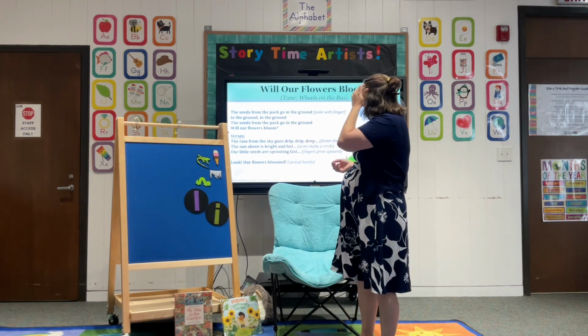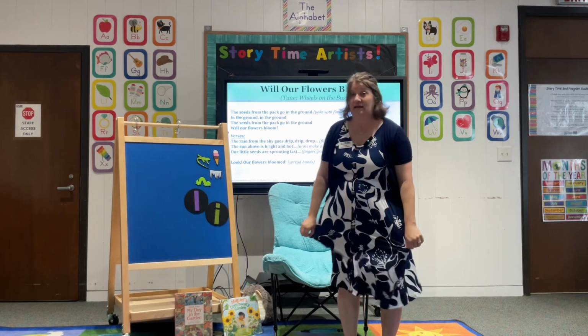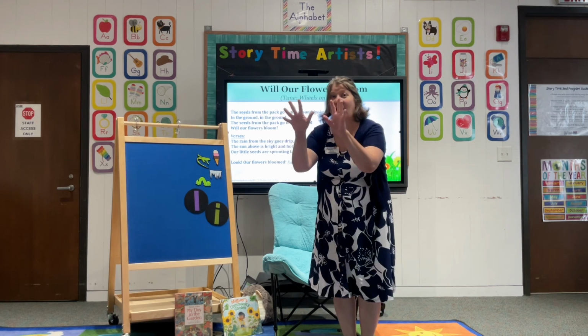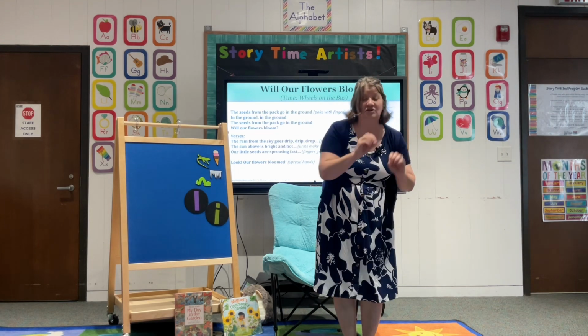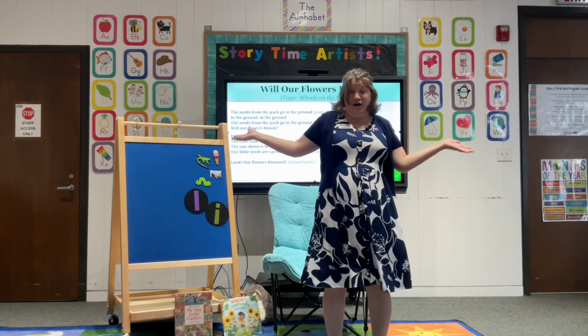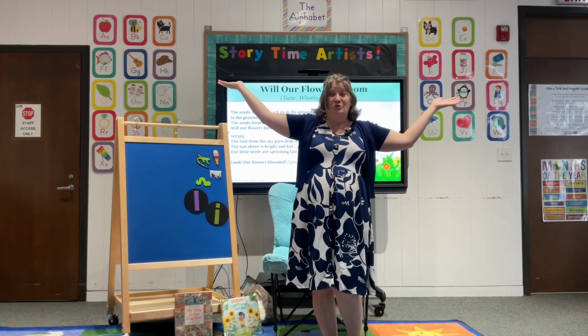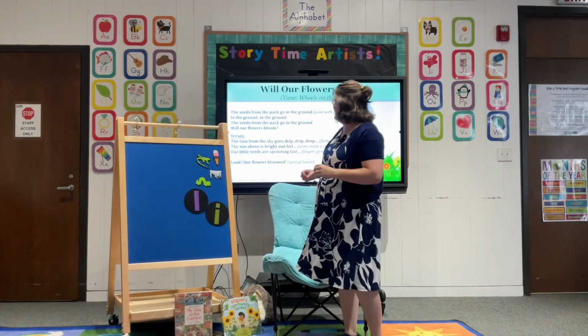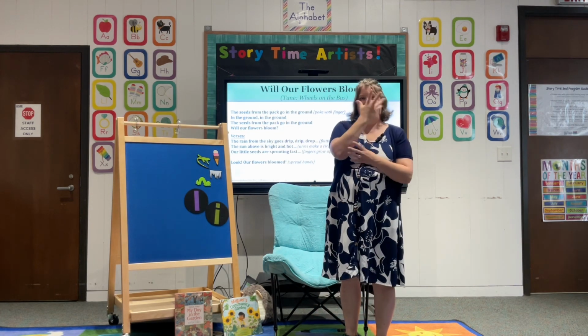All right. Lastly, our little seeds are sprouting fast, sprouting fast, sprouting fast. Our little seeds are sprouting fast. Look! Our flowers bloomed. Yay! Awesome job. They did that in our jardín.